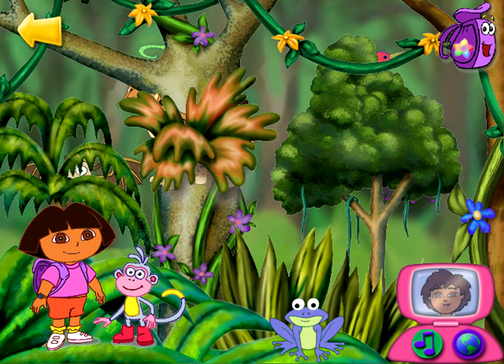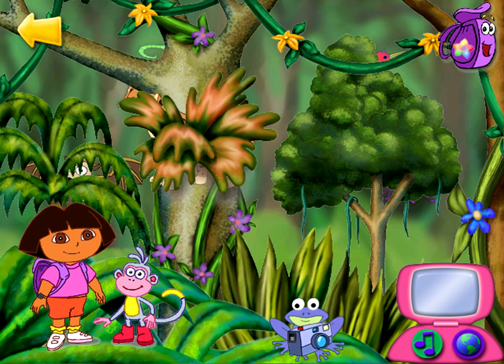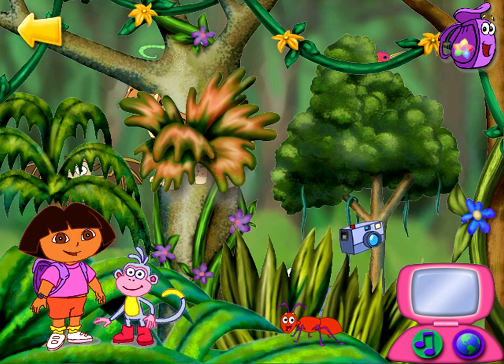Cool! It's the tree frog. Click again to take a picture for the field journal. Now we can look at the picture in our field journal whenever we want. Excelente! It's the leafcutter ant. Click again to take a picture.